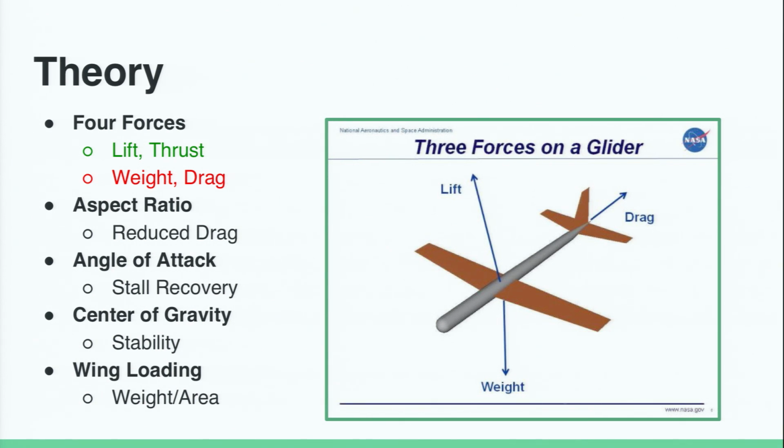Thrust is the forward propelling force. That's typically provided by engines, but because a glider is hand operated, you won't have that force come into play much. And then finally, we have drag. Drag is a really important factor in that it's the force due to air resistance, and it counteracts your forward motion. So the more that you can reduce drag, the farther you can go.